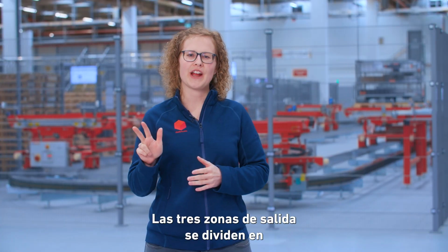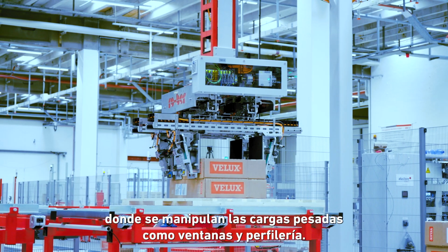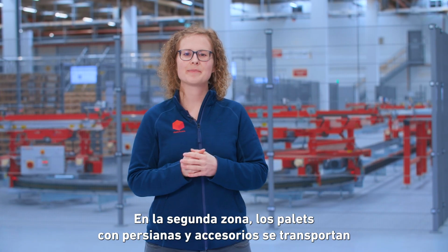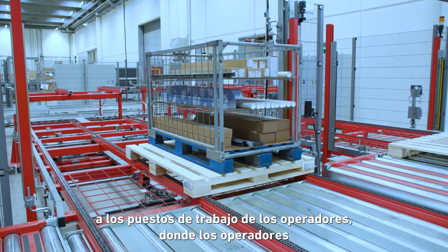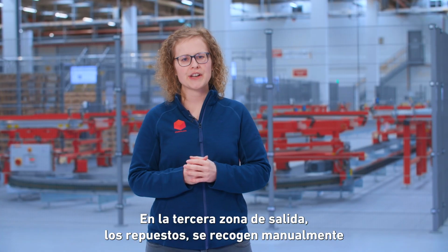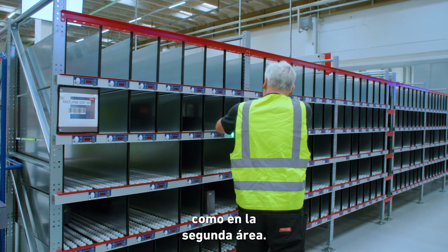The 3 outbound areas are divided into the robot picking area, where the heavy lifting of windows and flashings is done. In the second area, pallets with blinds and accessories are brought to the operator workstations, where operators manually pick by light. In the third outbound area, spare parts are picked manually, just like in the second area.